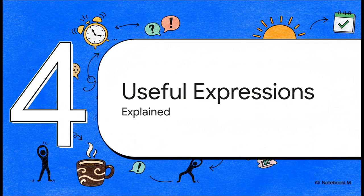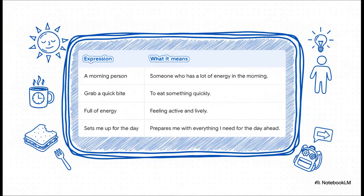So, did you catch those great expressions Ben and Alex used? This is the fun part. Let's break them down so you can feel comfortable using them too. Let's take a closer look. Okay, let's go through these 4 brilliant phrases. First, a morning person. That's just someone who loves mornings and has lots of energy then. So, are you a morning person?